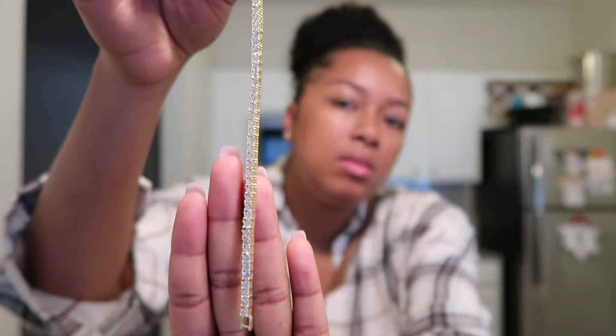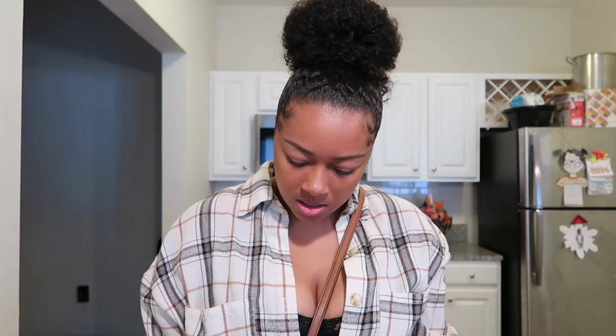I'm actually gonna wear this today. Here we go. This is so pretty. The 6.5 is literally perfect. I'm so glad, because I have tiny little wrists. So it's always hard to find a bracelet that fits me. Oh, you know what? I am missing one.